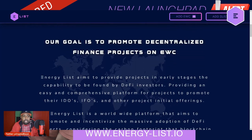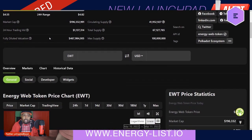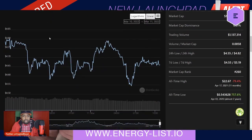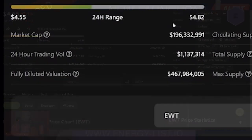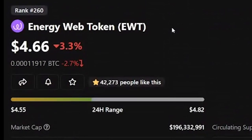That's the Energy Web token. It is available on various large exchanges like KuCoin, Kraken, even Gate.io. So this is a known token and it has a lot of liquidity. So you guys should rest assured there is not some fly-by-night token. It currently has a market cap of $196 million, with a ranking of 260.